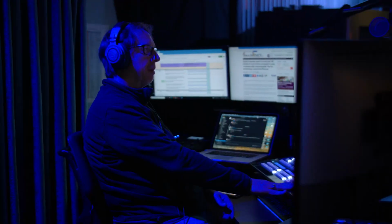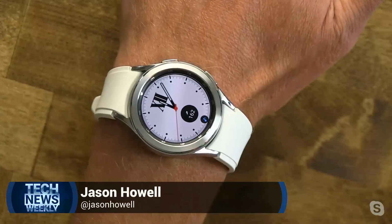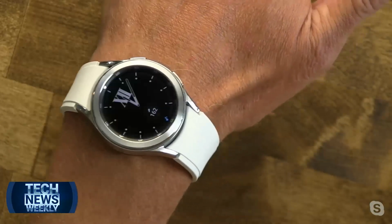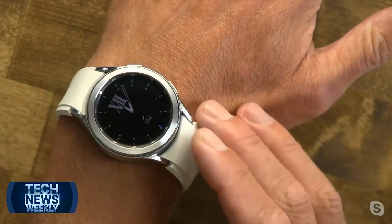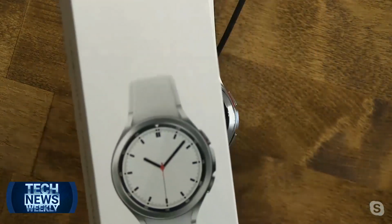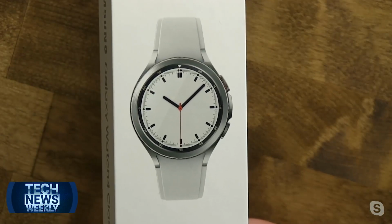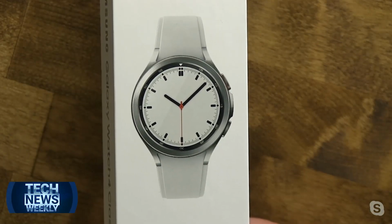Previously on TWiT, Tech News Weekly. I got in my hands, or rather on my hand, the Galaxy Watch 4 Classic. This is Samsung's latest wearable. This is the first Android wearable that when my wife saw the box, she said, this is a pretty watch, I want one. It's the first Android wearable that she's ever said that to.